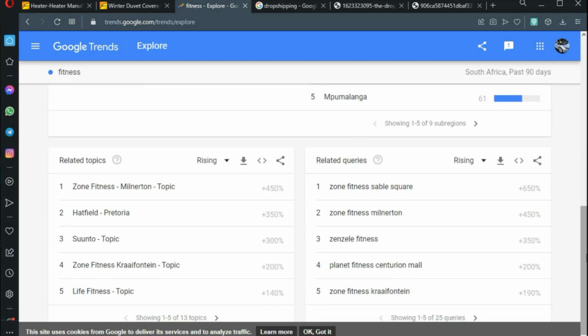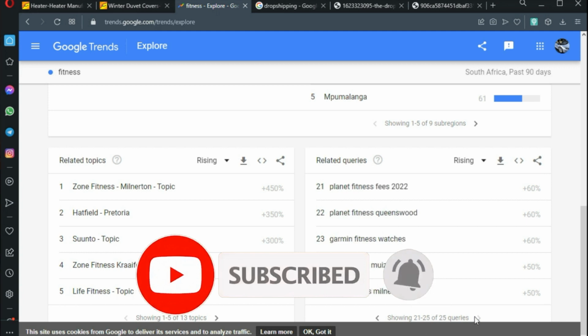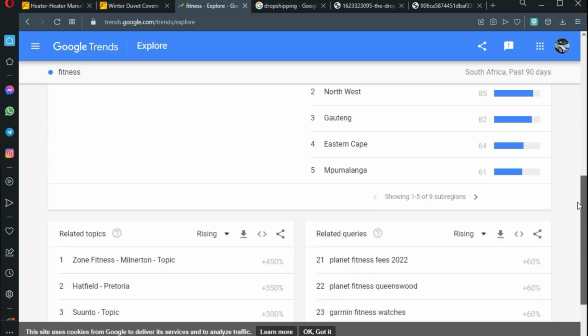So as you can see over here, they're basically searching for these common gyms that are around here in South Africa, but we're just gonna keep on going through this list and see if we can find any product that we can sell, right? So for example, right now we just go to number 23 over here. We have fitness watches, right? So this is what people are searching for in terms of products, and it's a plus 60%. It's not super high right now, but it's something that you could want to look into. So it's something that you would want to go and search for.